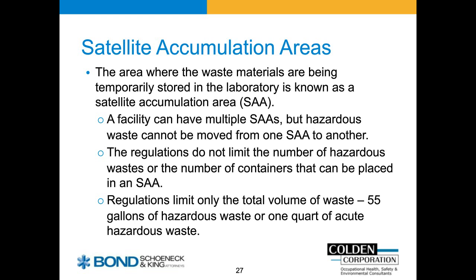The area where the waste materials are being temporarily stored is known as a satellite accumulation area. Now, a facility can have multiple SAAs, but hazardous waste cannot be moved from one SAA to another. The regulations do not limit the number of hazardous wastes that you can have in a satellite accumulation area, or even the number of containers that can be placed in an SAA. Now again, that is what the regulation requires. It may be that from a health and safety perspective you don't want to put certain hazardous waste next to one another because of concerns about them coming into contact. But as far as the regulations are concerned, they really limit only the total volume of the waste that can be put in that particular SAA: 55 gallons of hazardous waste or 1 quart of acute hazardous waste.